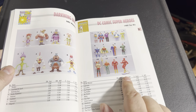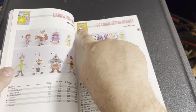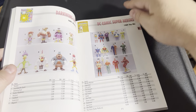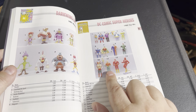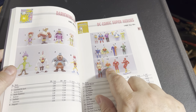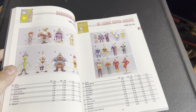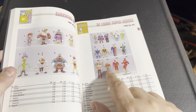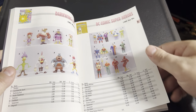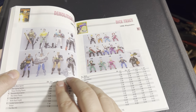I recently went through, well, a couple years back, I went through and made sure I bought every single one on card. I have them all over there, and there's a variant in the Aquaman where he has green arms, and there's one with orange arms, which this is before they even knew that variant was out there. They don't even picture that variant in here, and this book does usually cover variants if they know about them.